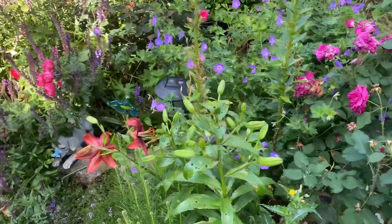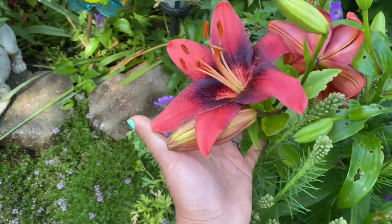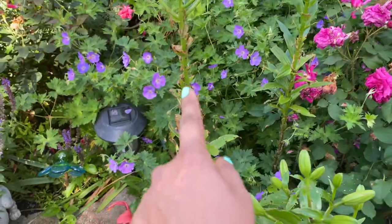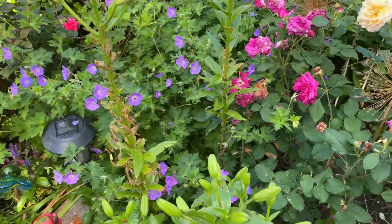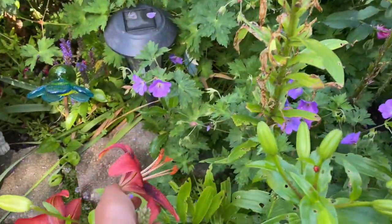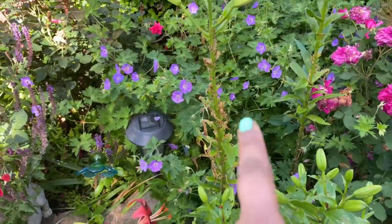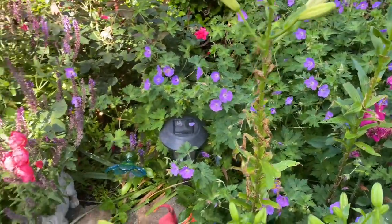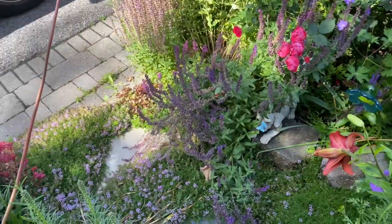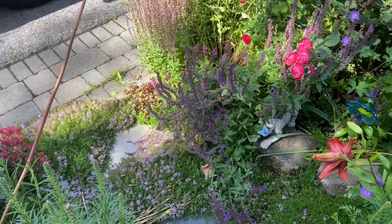Despite all the lily beetle damage, I do have some lilies that are opening. Isn't this gorgeous? I love it. Look at all the damage from the beetles. I didn't come and pick them off. I think I'm going to have this problem forever, but I'm just enjoying the blooms that I do get and focusing on that. Geranium Roseanne has opened up beautifully there. The salvias are done their first flush, and I need to cut them back, but they're still looking okay.